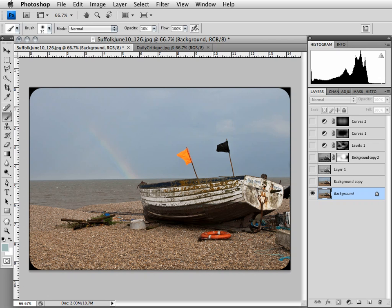David says that he's taken this image on a cloudy day in Suffolk, says there's still a thriving fishing community there, says there are a lot of dilapidated boats and various sheds on the beach, said he really wanted to capture the feeling of the rundown dilapidated boats and sort of this gloomy feeling juxtaposed with the flash of hope and the rainbow in the background. A lot of things that I like about the image.